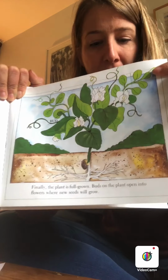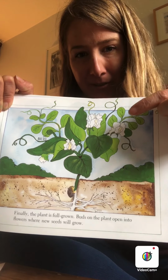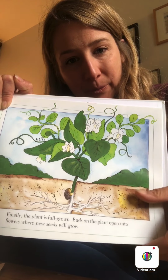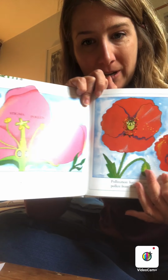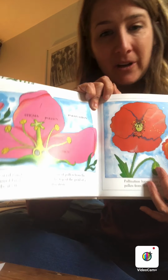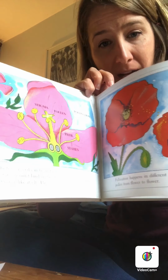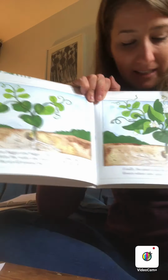Now we're getting back to the flower. This reminds me of a fancy word we used when we were studying animals, which is a cycle, right? So remember the beginning of the book, we started with the flower. And we saw how the flower grew seeds and fruit and pods that broke open and spread. And here we are back to where it's a flower again.